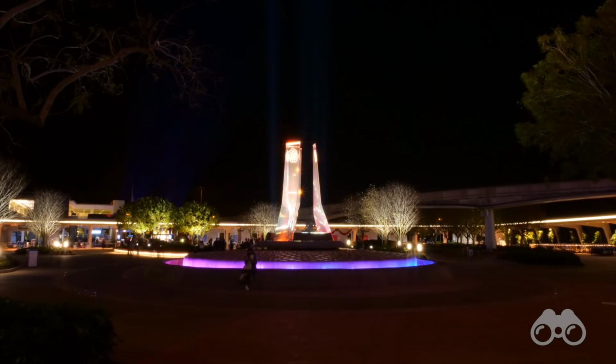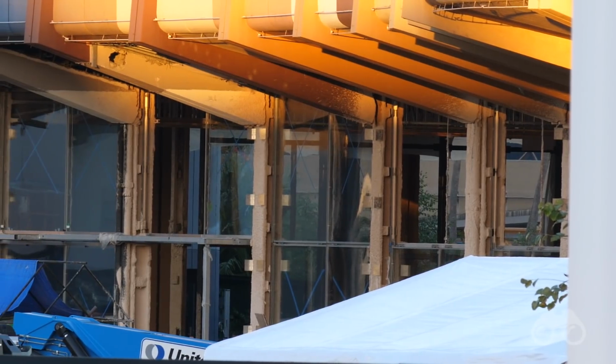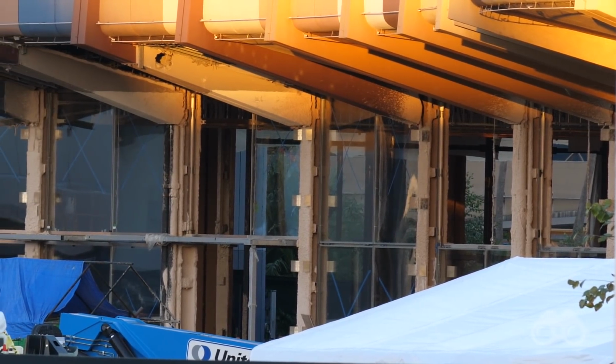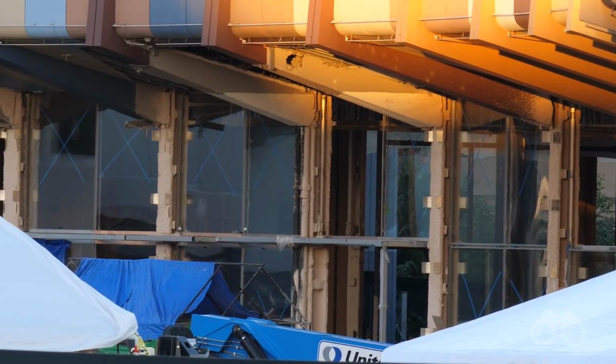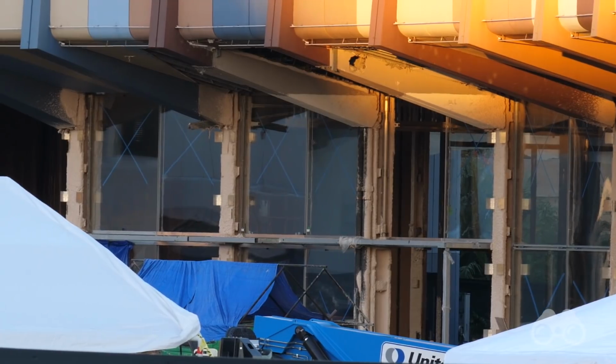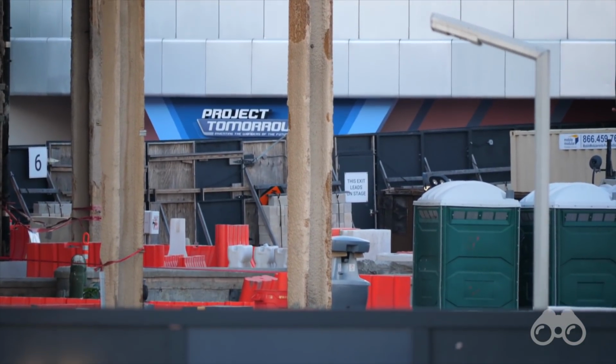I hope you enjoyed this look at the EPCOT Center fountain and everything going on in this park. There's definitely a lot on the way, and this really isn't something where Disney can just, you know, put it on pause like they could maybe with Tron or something like that, where it's an addition in the Magic Kingdom. Here they're replacing stuff in Epcot, so we should see work continue here. There'll be a lot to cover this year, so make sure you don't miss any of it.